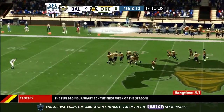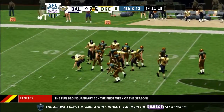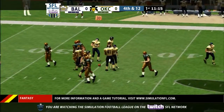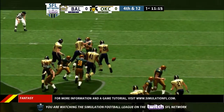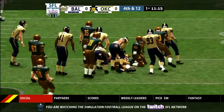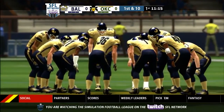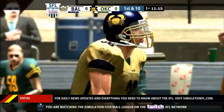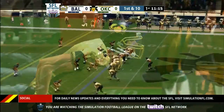From the 36, and Oklahoma City fumbled it. Baltimore has recovered at the Renegade 36-yard line. What a turn of events here just in the first few plays of the game as Oklahoma City gives up field position, had a chance at the football. Instead, they give it right back to Baltimore, nearly in scoring position. That is a really bad break for Oklahoma City.